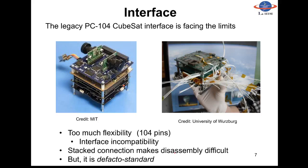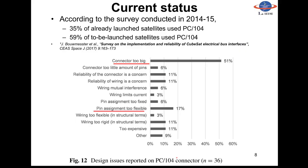PC-104 has been the de facto standard of CubeSat interface. There are, however, many problems. First of all, because it has 104 pins, there is too much flexibility that leads to interface incompatibility. There are other problems such as difficulty of assembly and disassembly processes. There was a survey regarding the PC-104 interface in 2014. Many people who used the PC-104 style felt the connectors are too big and the pin assignment is too flexible.